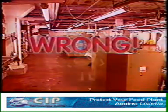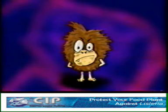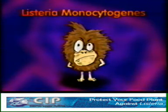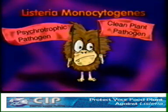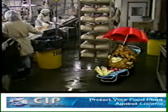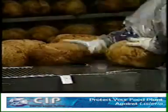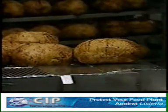The truth of the matter is, unless extensive precautions are followed, any plant could manufacture products containing a microorganism called Listeria monocytogenes. This microorganism is known as a psychrotropic pathogen, also referred to as a clean plant pathogen. This means that it can thrive in a cold environment, even in sanitary working conditions, and yes, it can still cause foodborne illnesses under these circumstances.